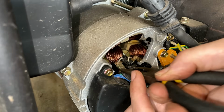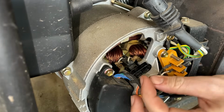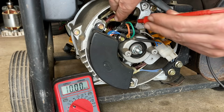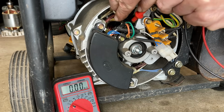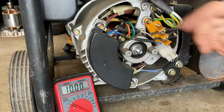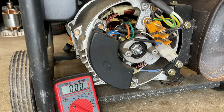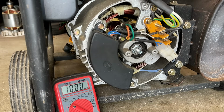Let's get that one off and we'll test it. And I get nothing through the brushes, but based on what I'm seeing, I'm hoping it's the brushes that are bad, because the other possibility is a bad rotor, and that I can't fix. So let's get the brushes out, test on the slip rings directly, and hopefully we get a reading somewhere between 40 and 70 ohms.